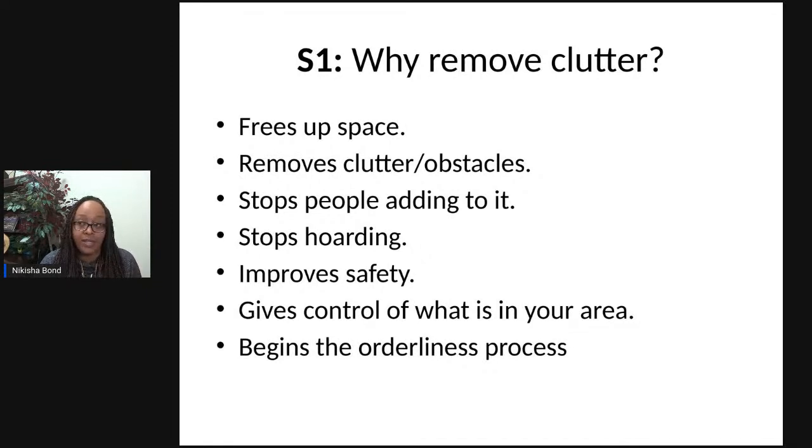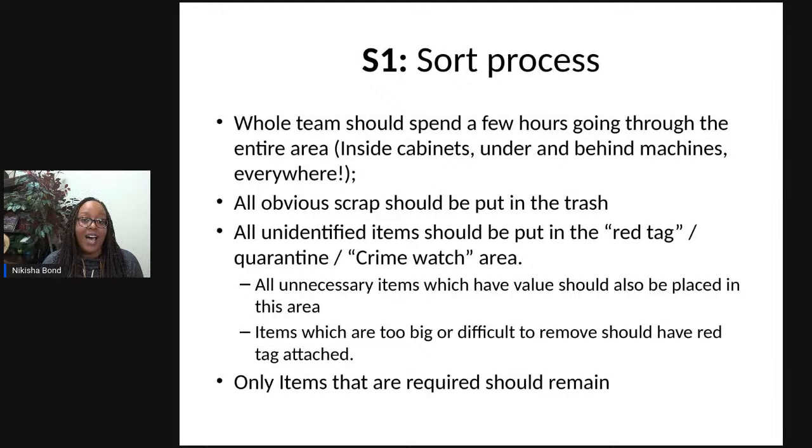You just don't want a lot of clutter, because when I go into a room with a lot of clutter, it causes me a lot of anxiety. I don't know about you, but I get really anxious when there are rooms with a lot of clutter. So you want to go through the whole process and get through everything. One, you want to get rid of trash. That's the first thing. Get rid of all the trash in your area. All the scrap should be put into the trash.